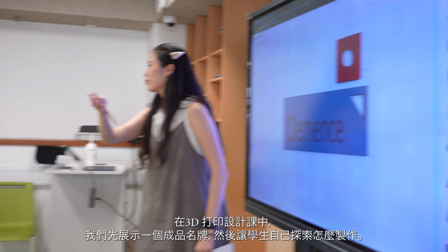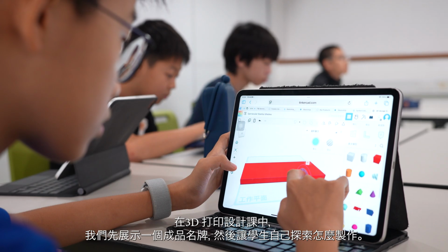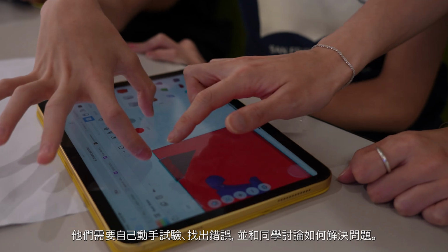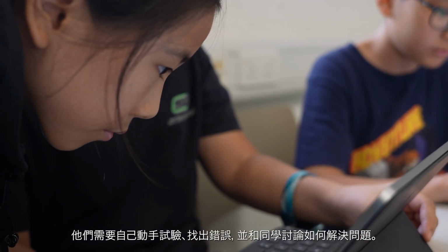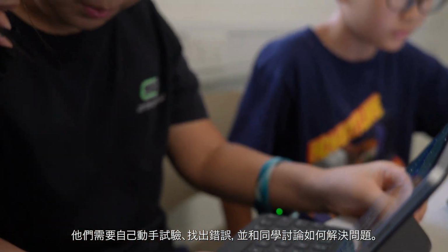In our 3D design lesson, we let students look at my end product of a name tag, and let them explore how they can get to that name tag by trying on their own. So they will have to troubleshoot and do trial and error. They also get to discuss with their classmates how the problem can be solved.